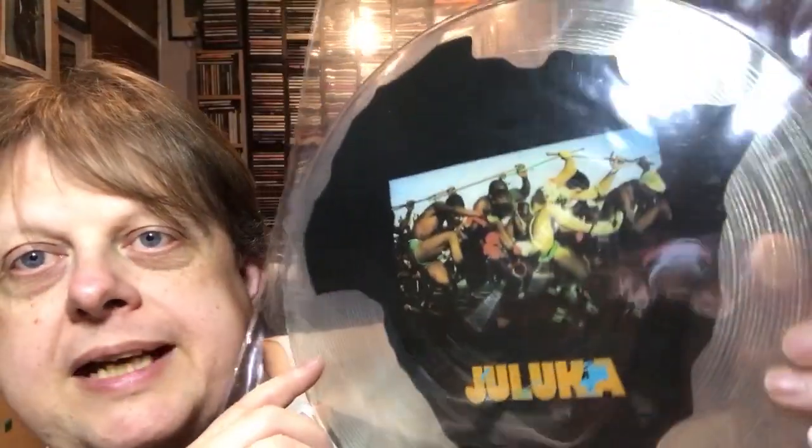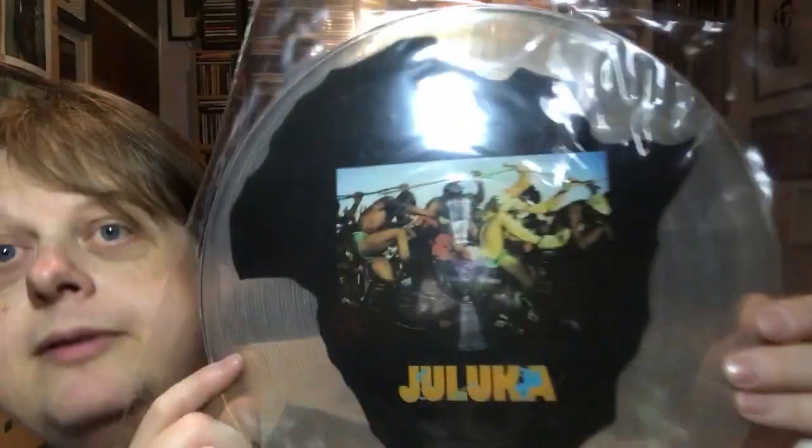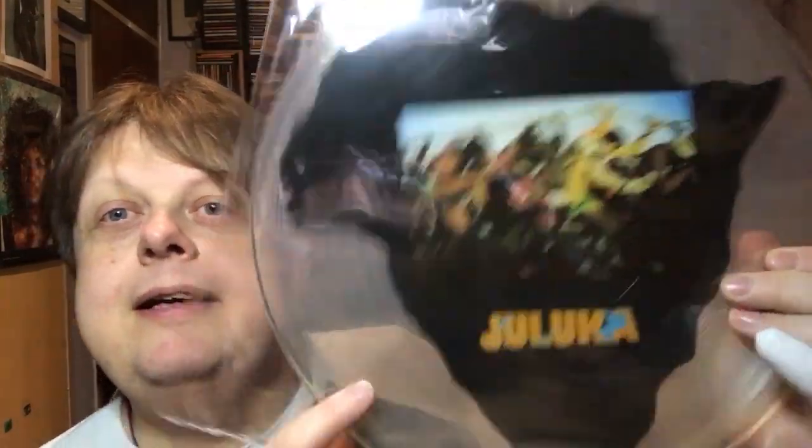This is the last thing. The presumably record shop has this listed as an uncut picture disc, should be shaped. However, it's not. It is a 12-inch picture disc. So it is Juluka with Scatterings of Africa. But yes, if it was meant to be shaped like the African continent, then you wouldn't be able to play it because some of the grooves would be going over the gaps. But yes, very kind, very generous of Michael. Thank you again, Michael, if you're watching.